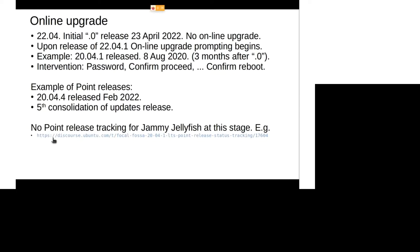So if it goes on for maybe another month, then there'll probably be a Jammy Jellyfish 22.04.1 point release status tracking page that will come up. Okay, so let's move on.